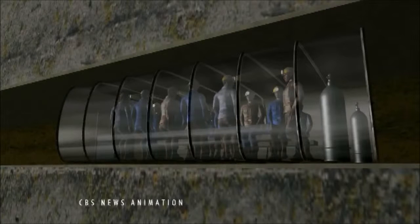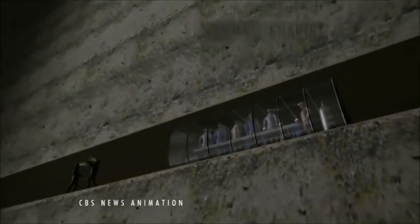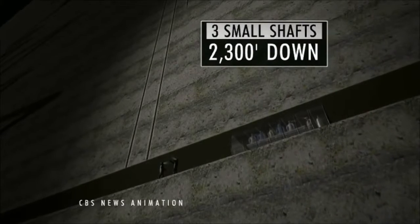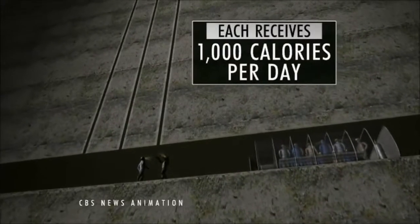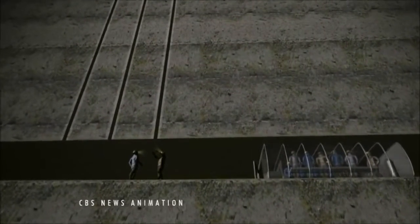From the time this water, medicine, and food is put into long metal canisters called doves and lowered to the men below, it takes 30 minutes. They're threaded through one of 3 small shafts and lowered about half a mile straight down. The miners are now receiving some solid food, each getting about 1,000 calories per day, and they're able to leave their small refuge chamber.